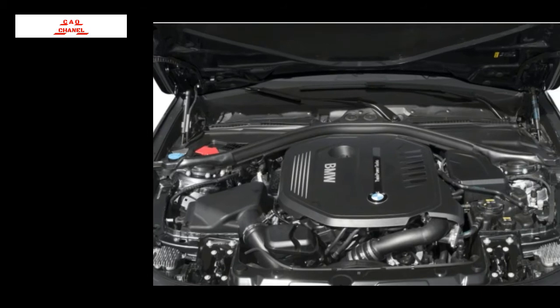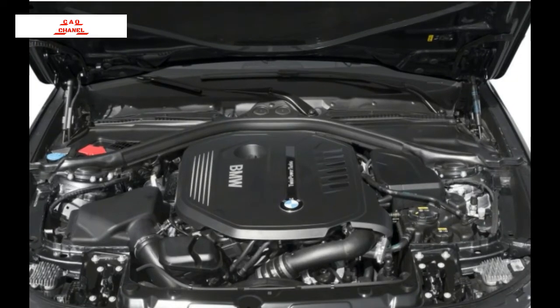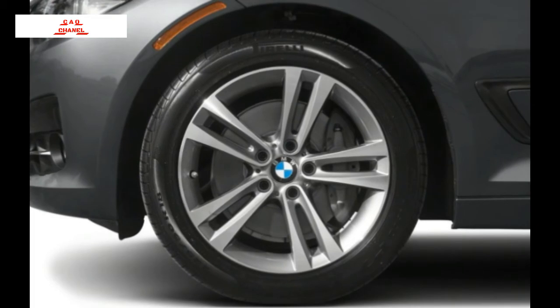The unique Gran Turismo incorporates a large hatchback-like rear cargo opening and doesn't share any body panels with its 3 Series family. Power comes from a 320 horsepower 3.0-liter turbo inline 6-cylinder engine mated to an 8-speed automatic and xDrive all-wheel drive. Standard safety features include 8 airbags, 4-wheel anti-lock disc brakes with adaptive brake lights, traction and stability control, run-flat tires, LED headlights, LED front fog lights and BMW Assist emergency call.